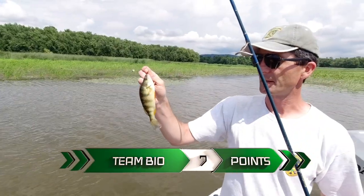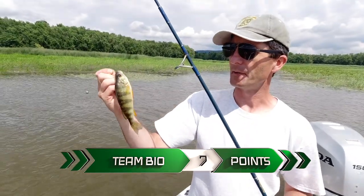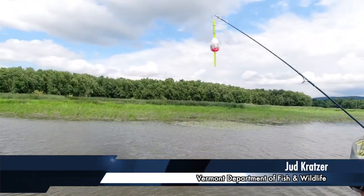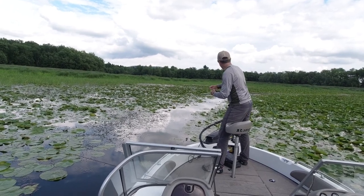Same spot where we've been catching all those fish. We got a new species, yellow perch. Not a very big one, but we will turn this into bowfin bait here and see if we can get one of those. And this we just got on a worm under a bobber. Nothing fancy. Bobber just went down. I'm gonna lift on it here.